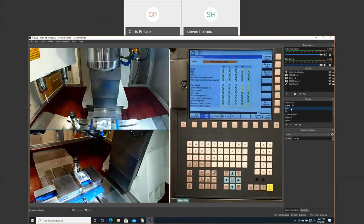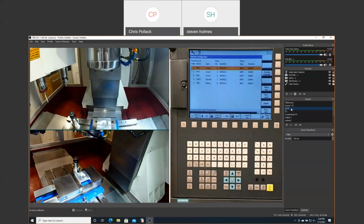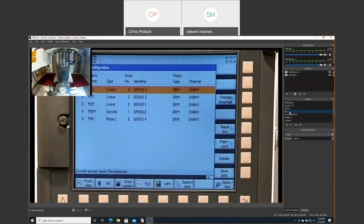So the next step would be, how do I actually get to the circularity test tool? I've come in, and I'm going to go to setup. I can zoom in a little bit here if it would help you guys. You tell me, Steve, does that look a little better? Maybe it's easier to see the screen? That's perfect. Thanks, Chris. No problem.